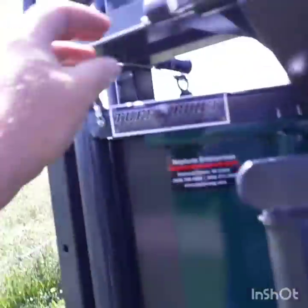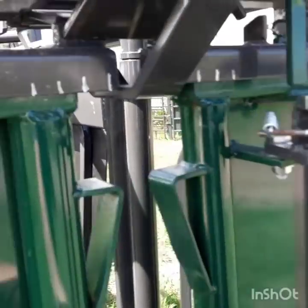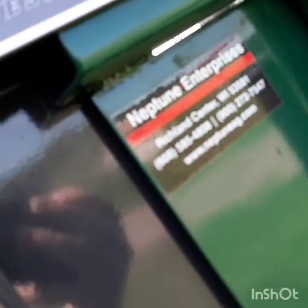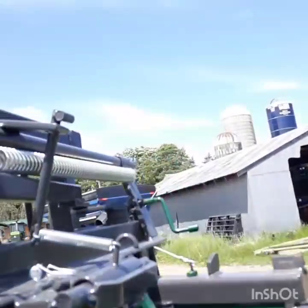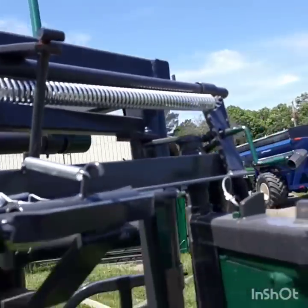We can come up here, we pull our pin, pull into work position, let it go past work. Kind of difficult to do this with one hand. Not really, actually, just trying to keep the camera focused. Oh, I got him too high there. We get it locked open.